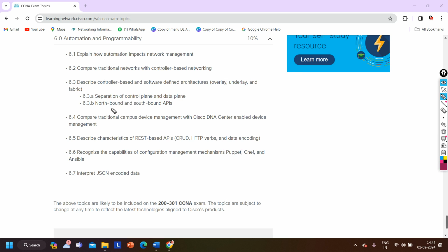After that, in automation and programmability, you will learn the northbound and southbound APIs, application programming interface, right? So I will make you understand what APIs are first, and then we will discuss southbound and northbound, like how lower level network components can communicate with higher level network components. Fine. Then again, you need to compare traditional campus device management with Cisco DNA Center, right? We have already covered Cisco DNA in the network fundamentals section, but again we have Cisco DNA. So here we just need to compare traditional campus device management with Cisco DNA Center.